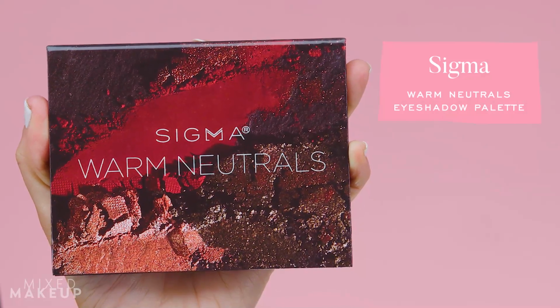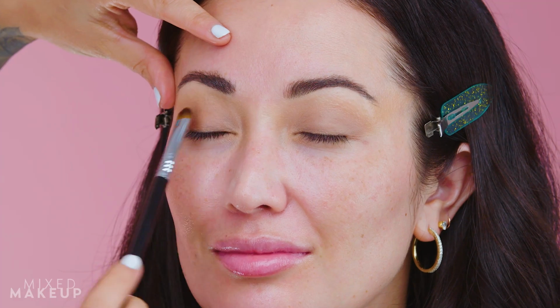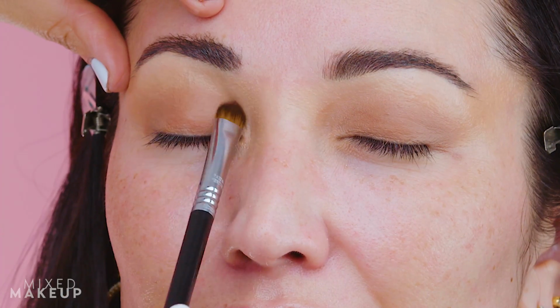Okay, so the base is on, so now we're gonna go in with our powder shadows. Starting with, I love this palette, this is your palette. I need this for myself, it's so pretty. It's a Sigma Warm Neutrals palette, and we're gonna use the color Toasty. So taking a small flat brush, I'm just gonna start pressing that onto that first cream color that we used. Now going back in with a fluffy brush, a little more of that toasty color, and then just slowly buffing it into the crease.